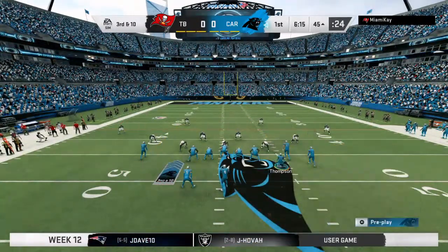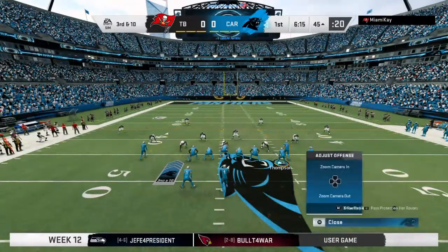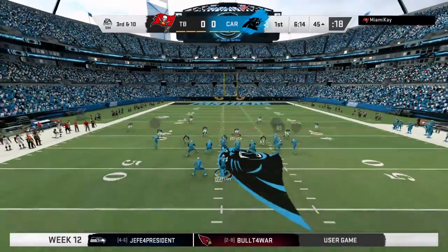Motion. Right there, 54, right there. 54, Mike. Coming to you.